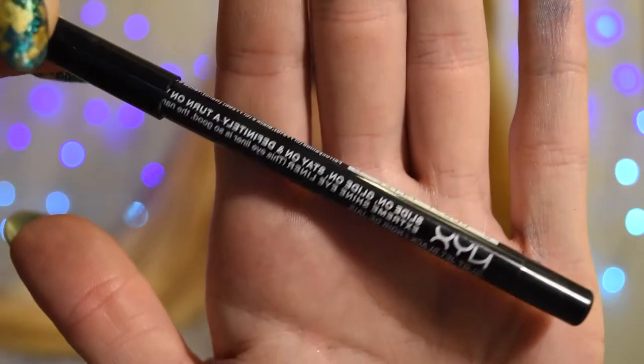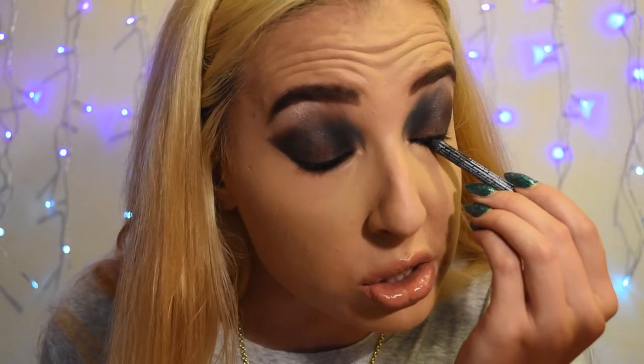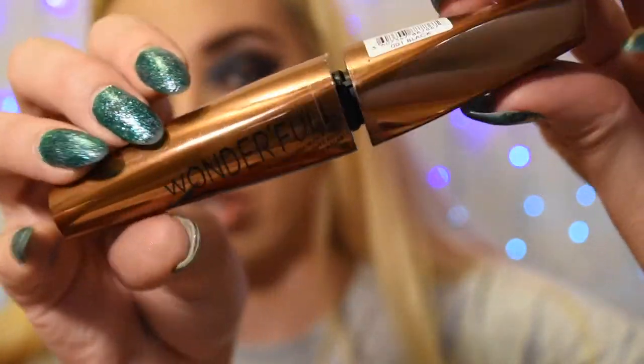I'm going to use this NYX liner, which is in black, just in my waterline, just to make sure that my eyes are super super, you know. If y'all cry easily like I do, I would suggest using waterproof mascara. Now the mascara that I am going to use, I'm going to be using the wonderful mascara from Rimmel.